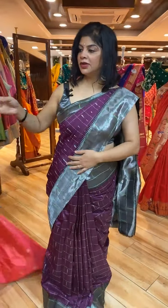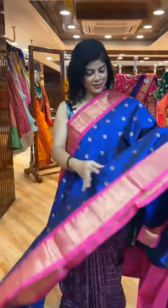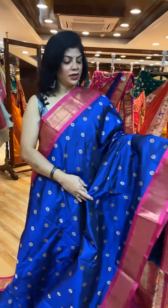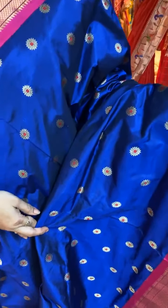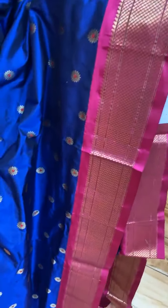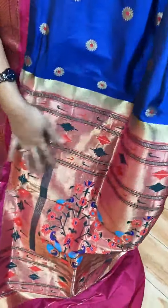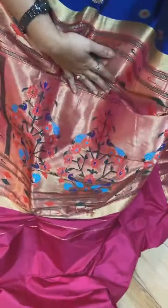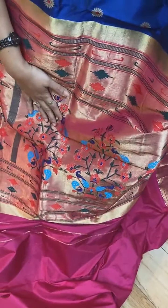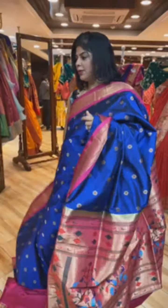Next saree. Royal blue and pink. Very pretty. All over floral buttas, highlighted with red color meena. And border is contrast pink color with diamonds and temples. And this is the pallu, rich Paithani pallu. Golden kaddi with munia borders and huge flower vases with florals and peacocks. And blouse is contrast plain with border. So lovely.